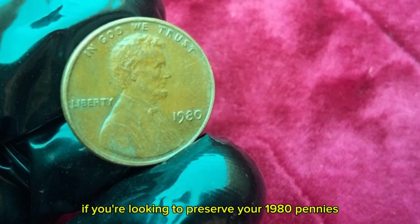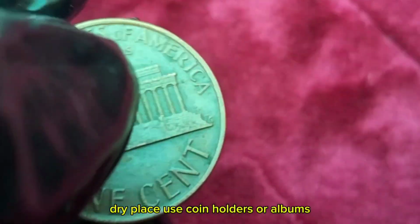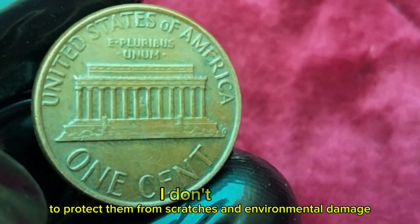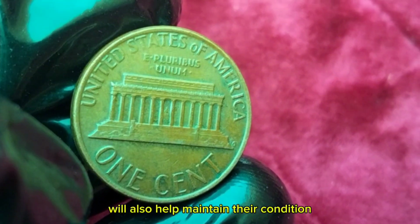If you're looking to preserve your 1980 pennies, make sure to store them in a cool, dry place. Use coin holders or albums to protect them from scratches and environmental damage. Handling them with clean hands or gloves will also help maintain their condition.